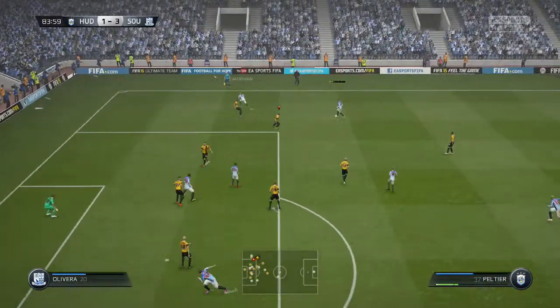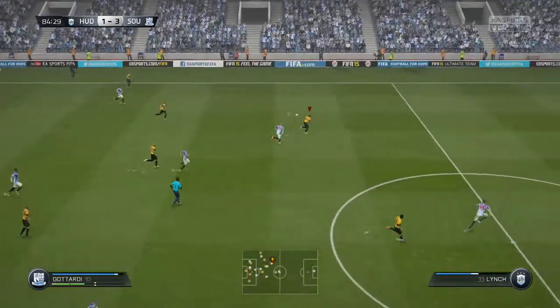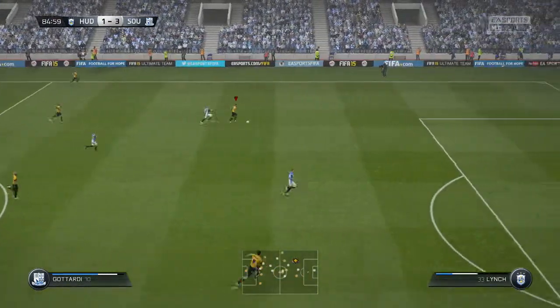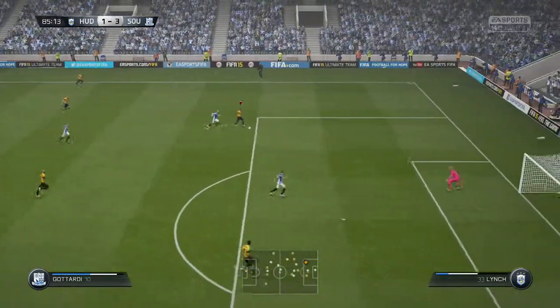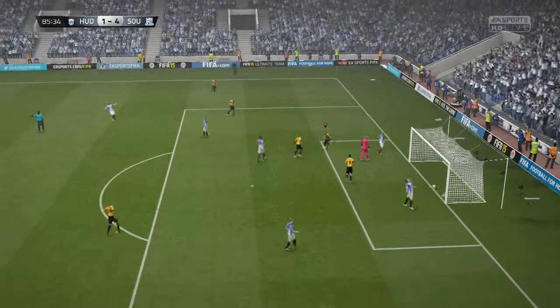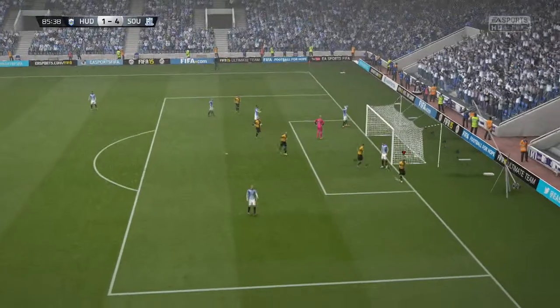It's Vaughan now, a nice little back heel. And they're giving it away. We can counter-attack. Here's Guattardi. Has he got the pace? He does have some pace. He does well here. He's going to have a strike at goal, and he's put it in the roof of the net. It's a fantastic clinical finish from there. Whacks it past the goalie. He had no chance.